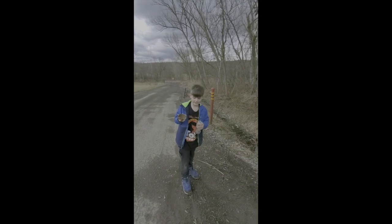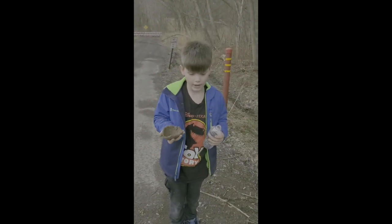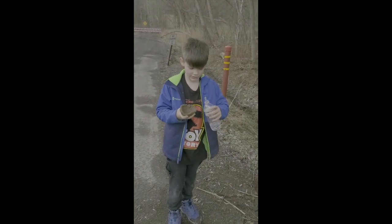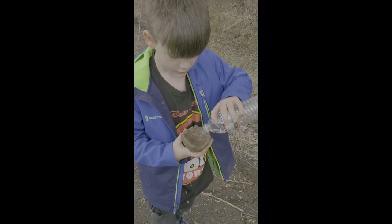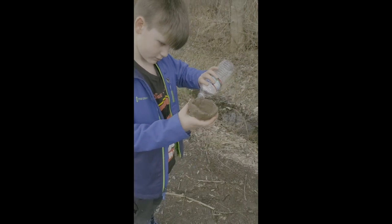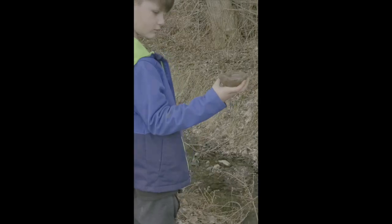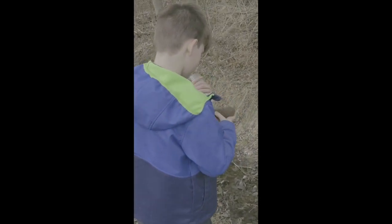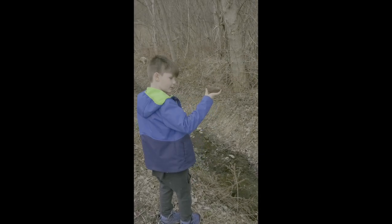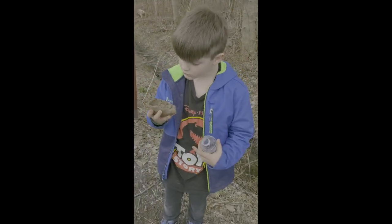This is clay. It's impermeable. That means water can't go through it. Watch. What do you think is gonna happen? Nothing's going through. My hand is a little wet because it can come out from here. But see, this isn't going through.